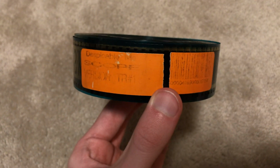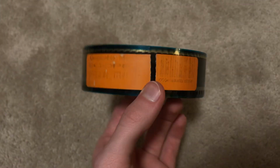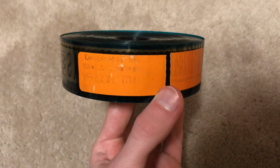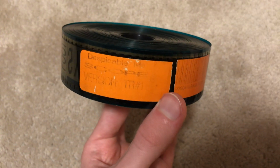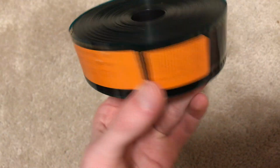Alright, now to get to the 2 trailers. This first one does not have the original studio logo on it, well, on the label. But this is a scope trailer for Despicable Me, the original. This is actually the original theatrical teaser, the first trailer. The one with the kid on the pyramid and all that good stuff. But yes, this is a scope trailer.